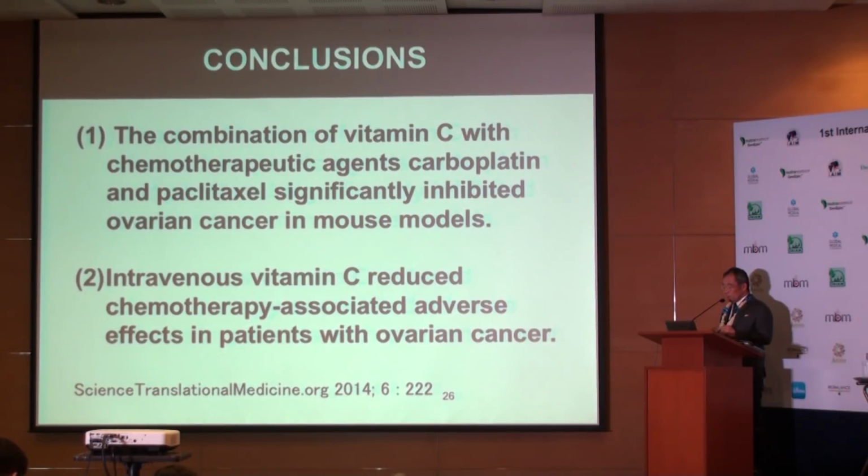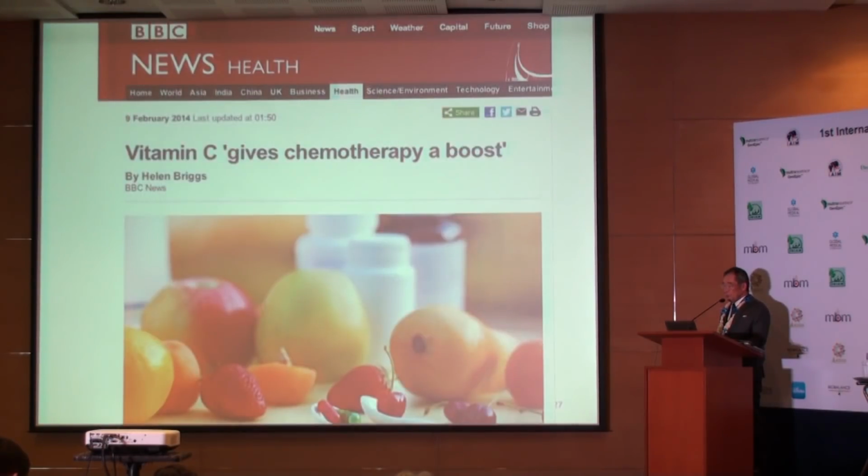So it was February 2014. Immediately after these articles were published, many news outlets, for example the British broadcaster, CNN, and many other broadcasters, distributed this news: "Vitamin C gives chemotherapy a boost." I counted more than 200.